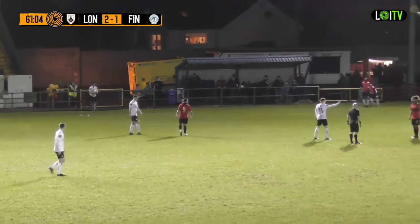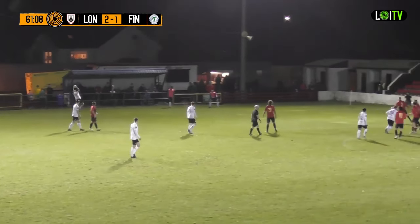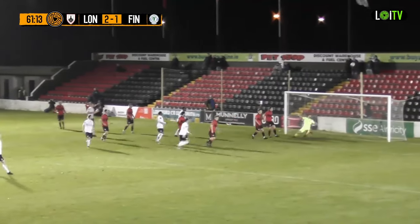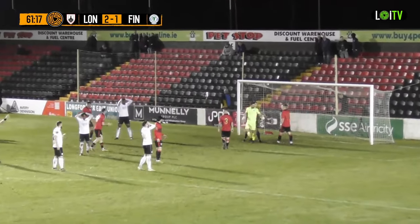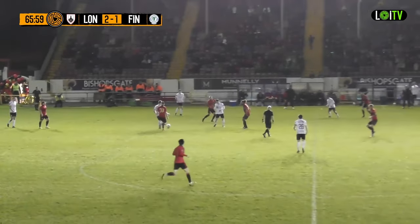McNamee on all sorts of set-piece duties. Corners, free kicks, and long throws. Here comes the latest of them. McNamee winds it up. Ball breaks the way of Ferry! Another deflection! How has that stayed out? I think he knows a little bit less about this one, to be honest. Cawley.